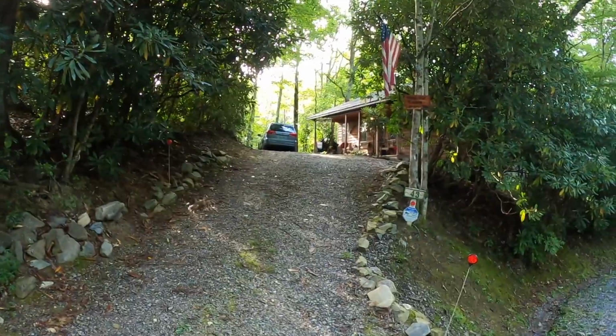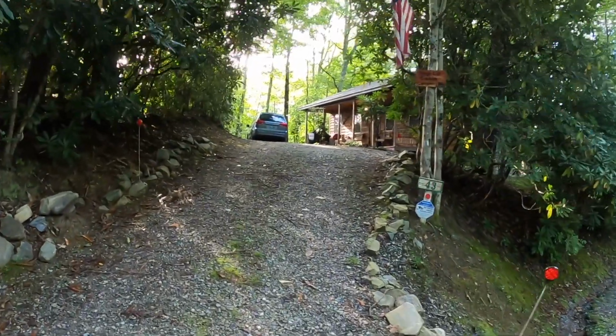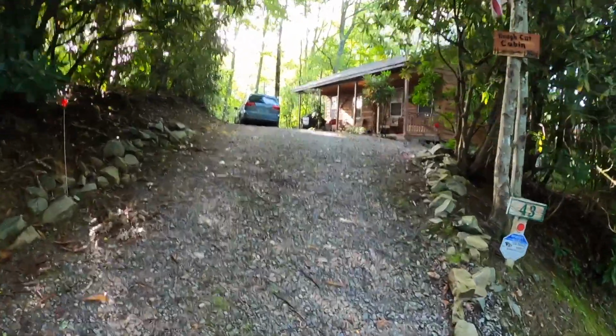Told you guys I would bring you on a little walk through where I'm staying in the mountains here of North Carolina. We're in the Smoky Mountains. We're staying at the Rough Cut Cabin. Give you a nice little walk through here.